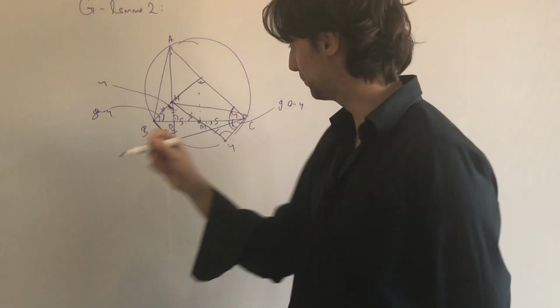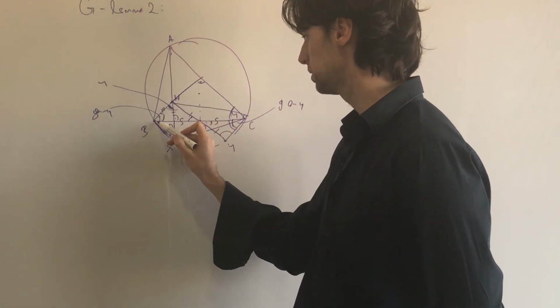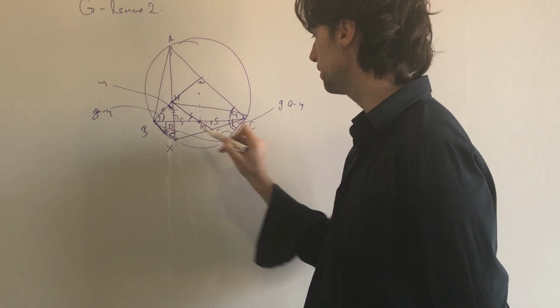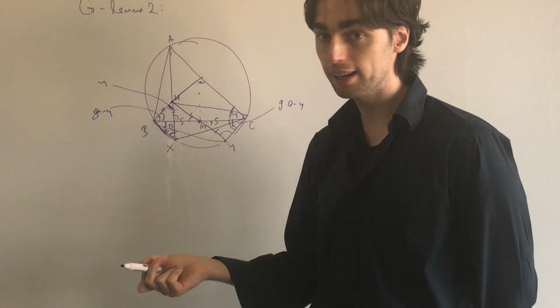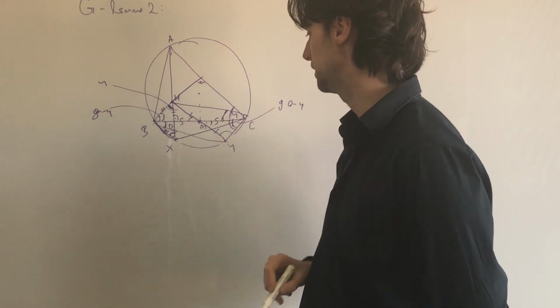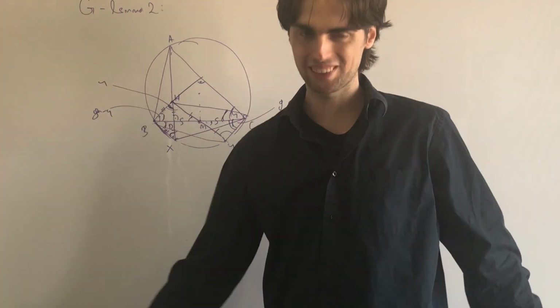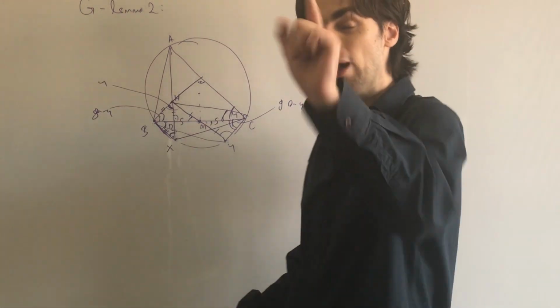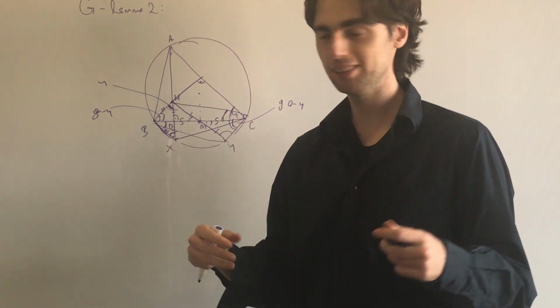And analogously, these two triangles are congruent, and we'll get that this angle right here, YBC, is going to be 90 minus beta, because this one is 90 minus beta. And so this is 90, 90. They sum up to 180, ergo we're done. However, that is not what I wanted to show you. This is cool and all.